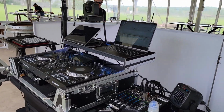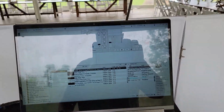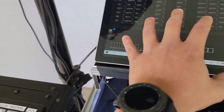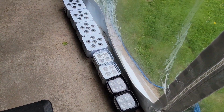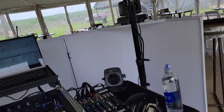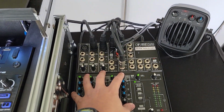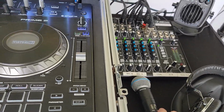So this is what we are working with behind the booth here. We've got the Prime 2 running Virtual DJ. I do have it in daylight mode so I can see. The Surface Pro running my DMX3, APC Mini to control my DMX3. We have the two moving heads. We have some uplights that we're going to put out a little bit later. We got the two QSC K12 Legacies, the older one, the K sub under here. Everything is running through this guy, which is my 8-channel Mackie mixer.